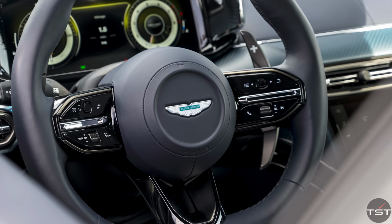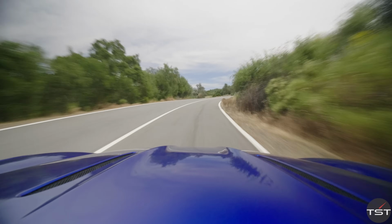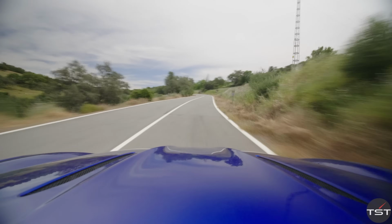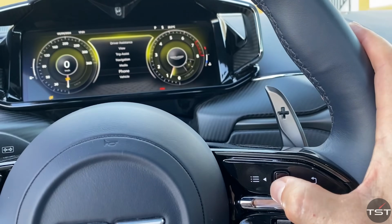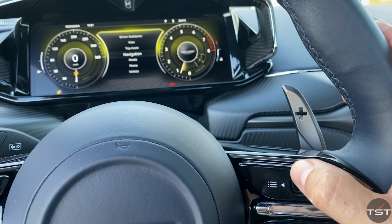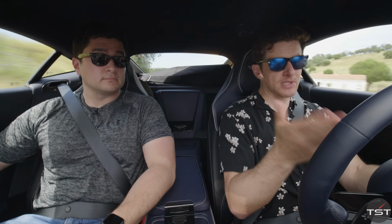It has some carryover from the Mercedes era from like 8 years ago, where you just move your finger across these capacitive things, but they're too slow. My problem with them is I want them to react exactly with my finger, and they don't. And so that's a problem. The other problem is that we can't see what gear we're in.